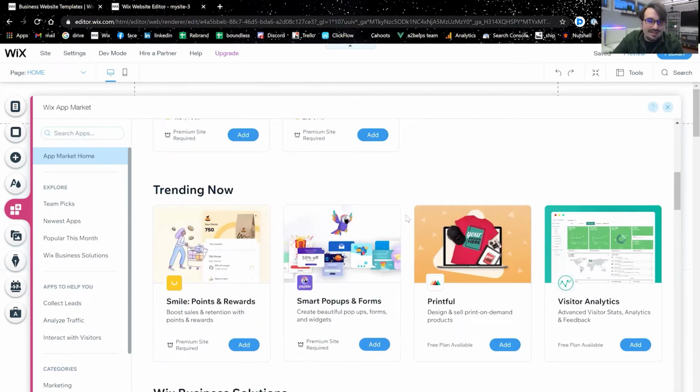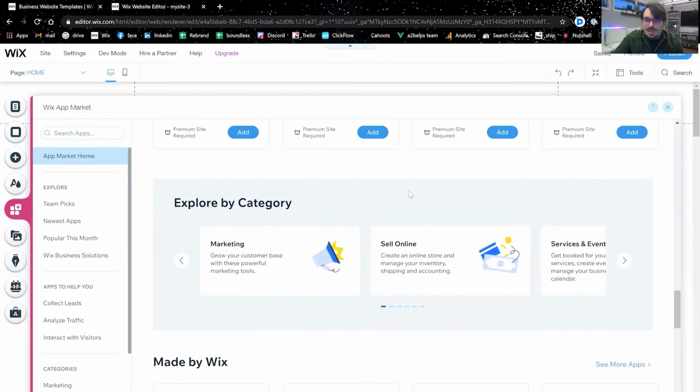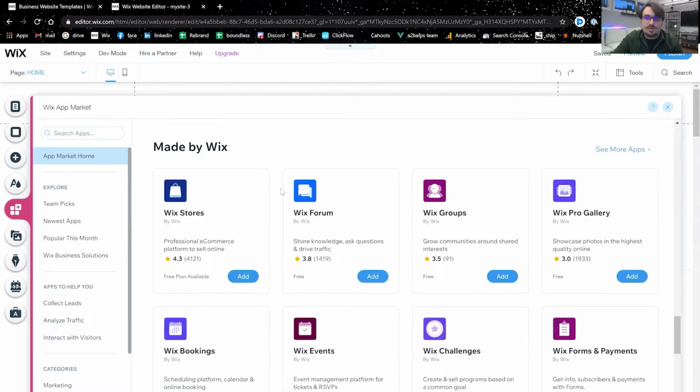I wonder why. So, for instance, they've got their own apps, like their booking apps. If you wanted a calendar that interfaced with your Google Calendar, you would find an app like that in here. The app market is yours to explore, and you can do all sorts of cool stuff with it. You don't have to though. You can make a whole website without using a single app.